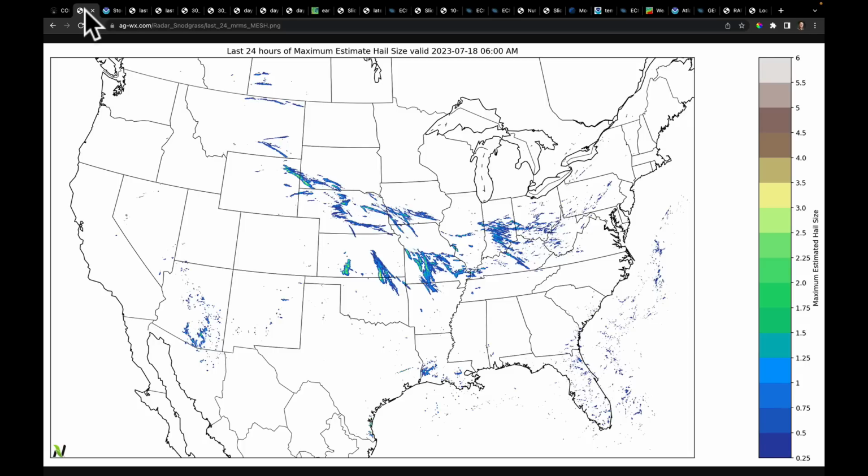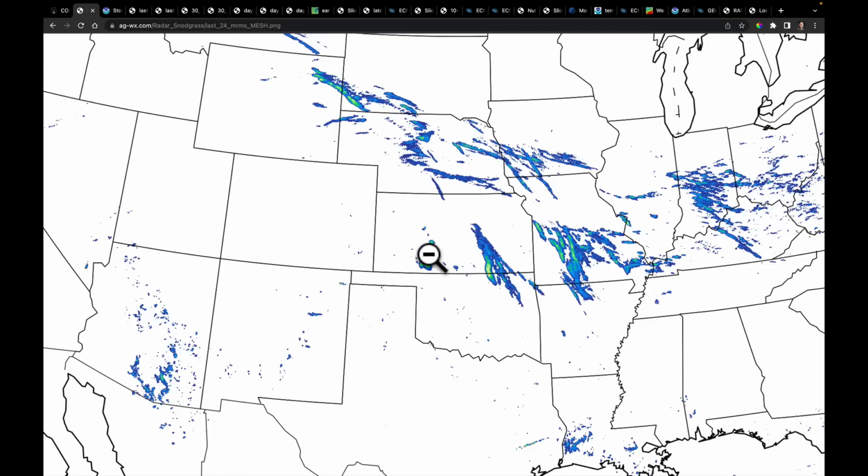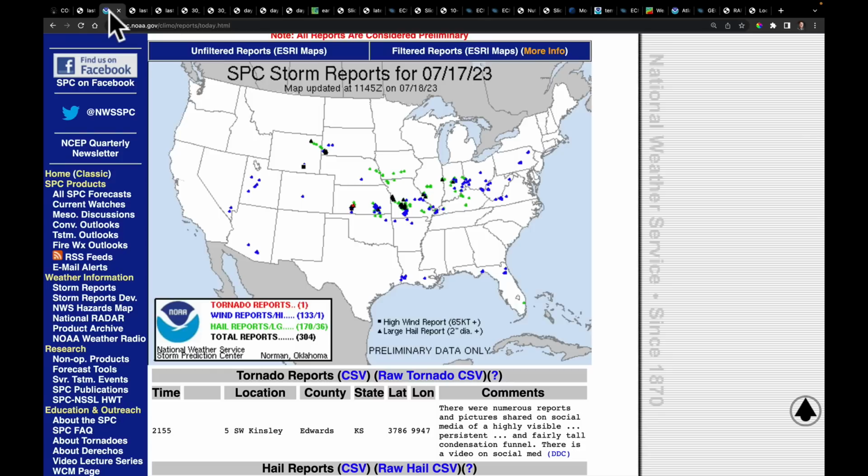So what about the hail? When looking through the last 24 hours at maximum estimated hail size, again, several of these storms in Indiana and Missouri into Kansas, and also take a look again, Nebraska getting ripped through here with numerous storms producing hail. The one I showed you closely was right in through here, producing baseball-size hail. The Storm Prediction Center is looking at a total of 304 reports, but 36 of our hail reports were larger than 2 inches, and they're denoted on this graphic with a triangle.